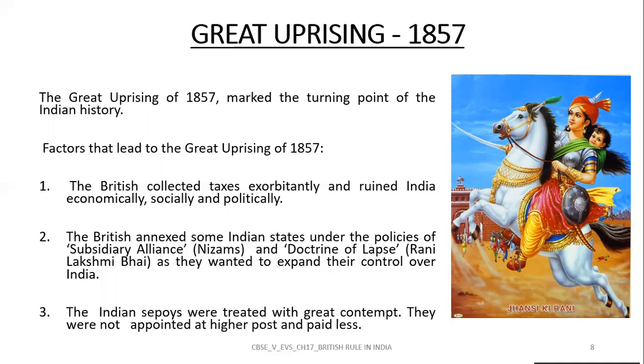The doctrine of lapse was a policy devised by the Governor-General, Lord Dalhousie. According to this policy, any princely state or territory under the direct influence of the British East India Company would be annexed if the ruler died without a male heir of the same blood. His kingdom would then become a part of the British Empire.